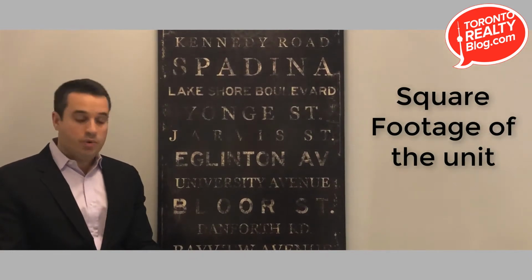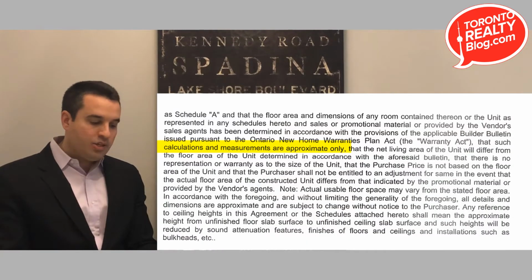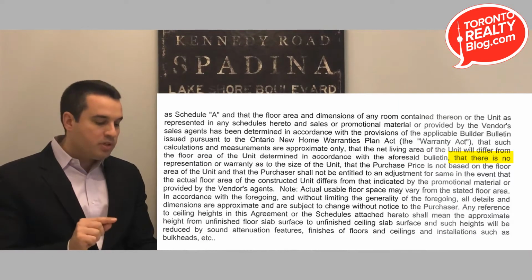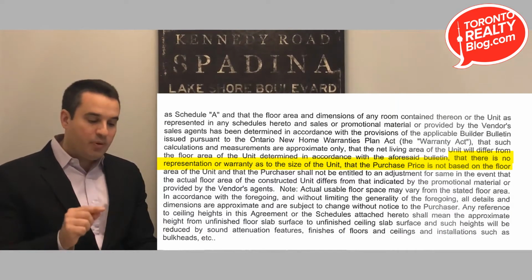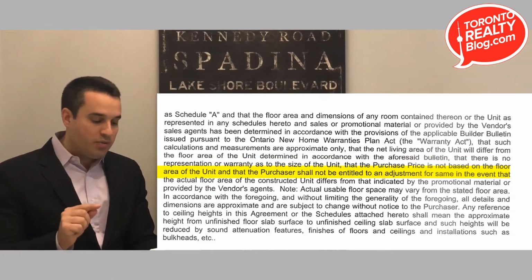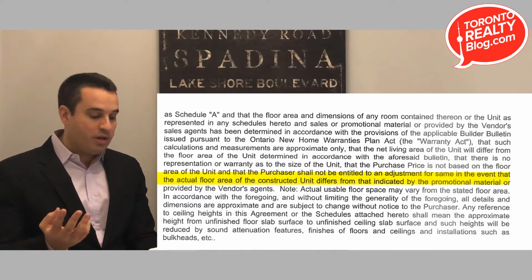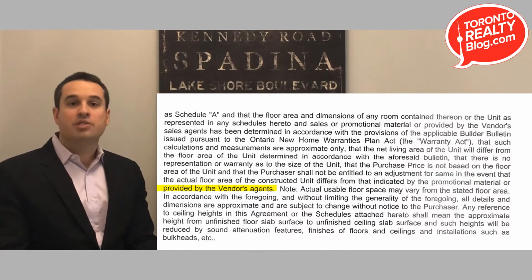Let's look at the square footage of the unit, okay? This reads, calculations and measurements are approximate only. The net living area of the unit will differ from the floor area of the unit. And here's where it gets interesting. There is no representation or warranty as to the size of the unit, that the purchase price is not based on the floor area of the unit, and the purchaser shall not be entitled to an adjustment for same in the event that the actual floor area of the constructed unit differs from that indicated by the promotional material or provided by the vendor's agents. So if you bought a 700 square foot condo and you paid for it under the impression you were getting 700 square feet, there is absolutely nothing to stop the developer from giving you less than 700 square feet.